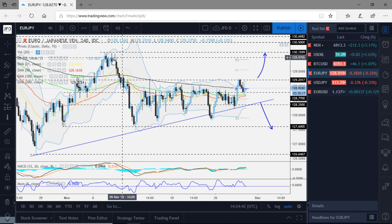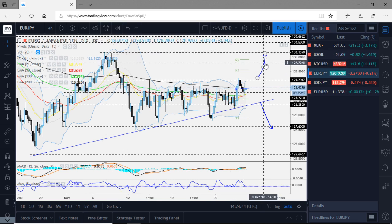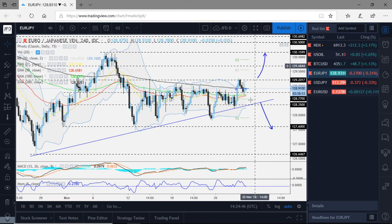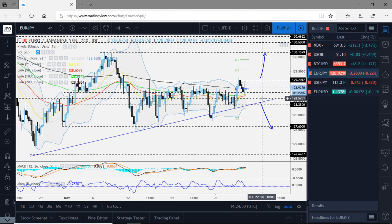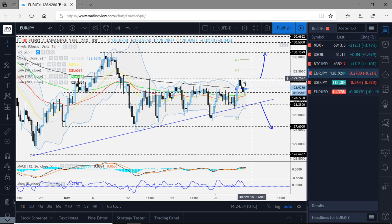Which was marked here by the highs of the 6th of November. So basically the beginning of November was marked by this high. But again, we'll consider that level only if we get a nice pop above the 129.20 or 25 area, something like that. So you be the judge, see what's more convenient for you guys, I'm just giving you rough guidance on what to expect.